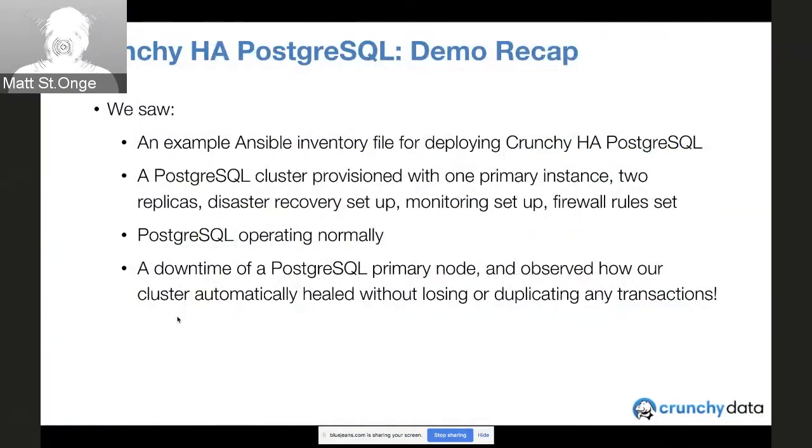Sure. So we hand-waved an example Ansible inventory file for deploying Crunchy HA Postgres. We did see the inventory file, but we did not see it run. Running, it basically looks like any other Ansible deployment. Lots of colors letting you know what's going on. We saw the cluster provisioned with all the instances that we needed. Everything was set up correctly. As soon as I went in, it just worked.